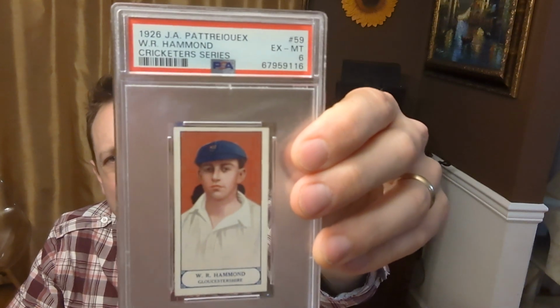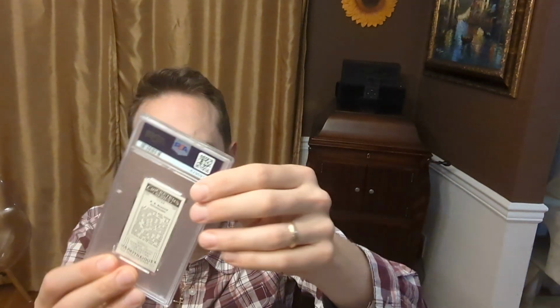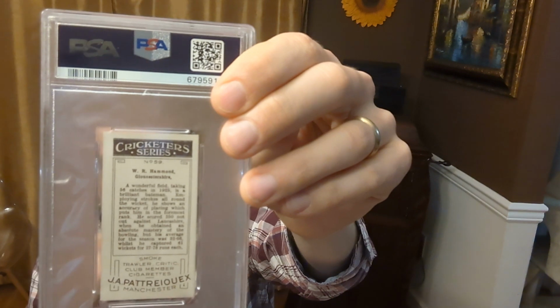And then a more rare card, the Patro, in a 6. So was really pleased with that. Like if I had to pick one to grade high, it would have been that. And it was a really sharp card, but you just never know. It's a little bit of a crapshoot. So getting that in a 6, that's going to be my personal collection, obviously.